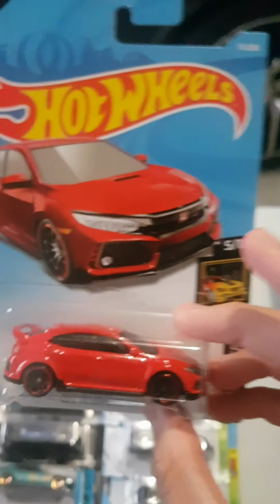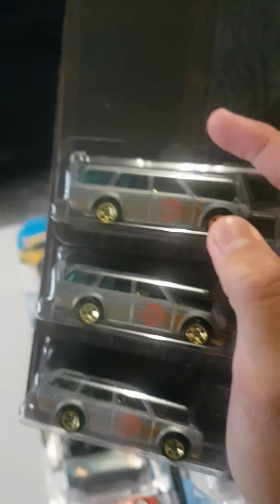Second shoebox. Don't do that. I don't know if that got on camera. Some Civics, peg warmers, but it's been a year, so they're decent cars right now. Red Type R. Another red Type R. Recent Subi, part of the lot. Got like a million of those. Yeah, okay, this part of the box is part of the lot. I have about 150 of these.